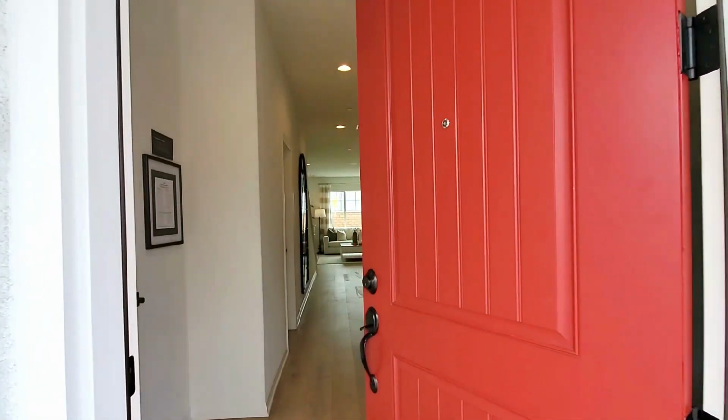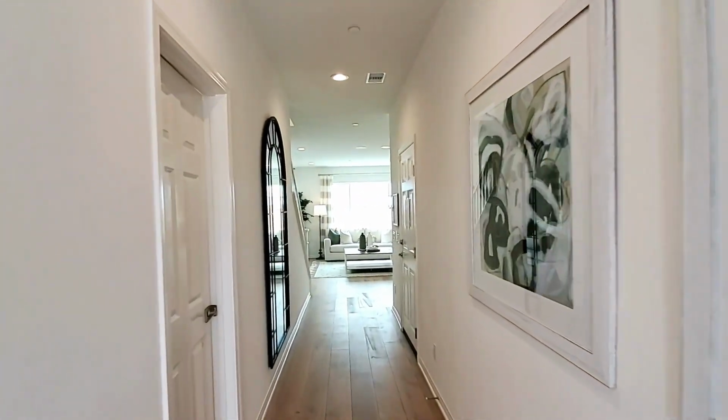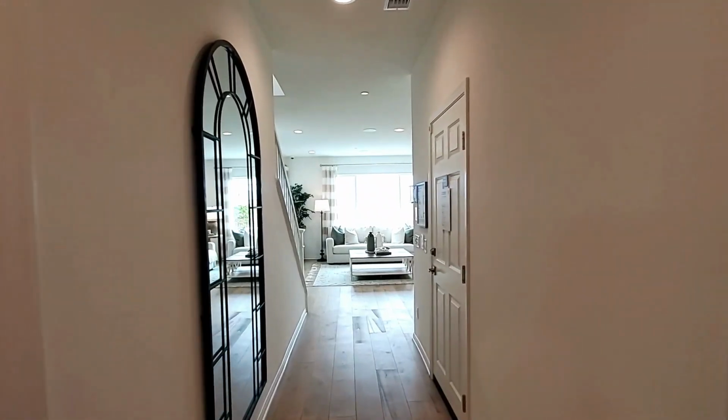Step into luxury with this sprawling 2-story home, boasting an expansive 2,053 square feet of meticulously designed space.